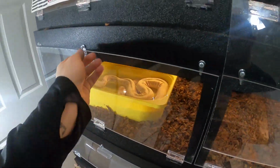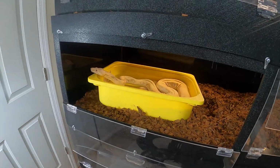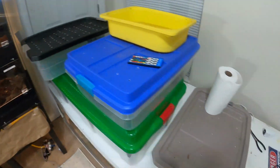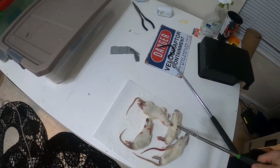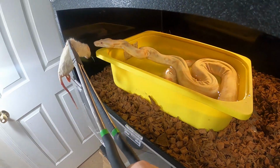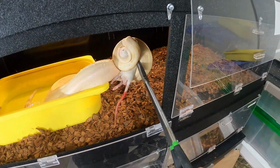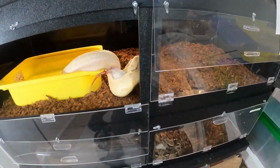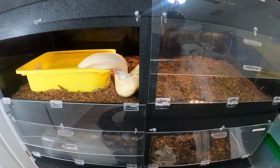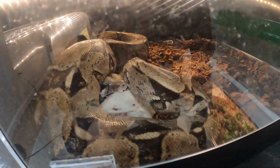So we'll go in here and we will feed the albino. Gotta be careful on the swing downs because they will come out at you if they know there's food in the area. So we can give her a pretty decent size meal right here. So we'll see what happens. Oh, there we go. Let's try to get her over here. There we go. That looks good. And I think she might be going into shed. She hasn't started yet, but I think soon enough. And this one's still doing really well.